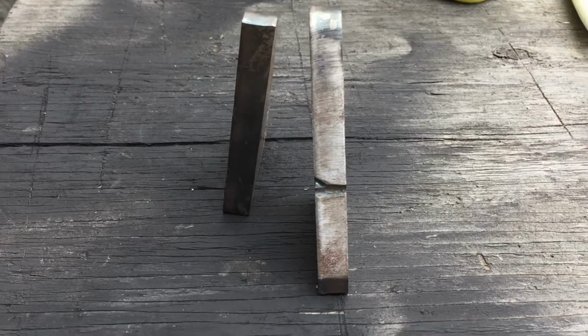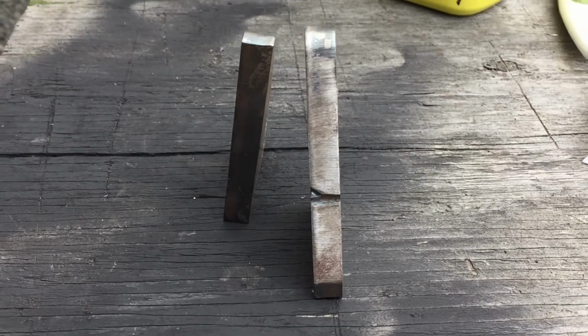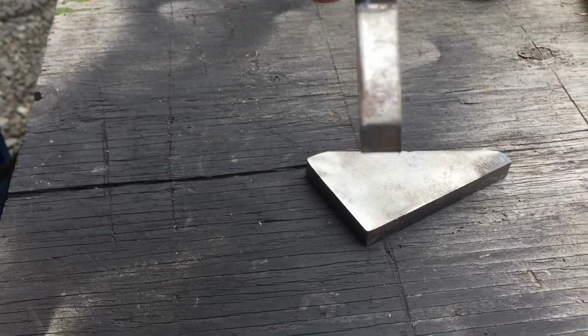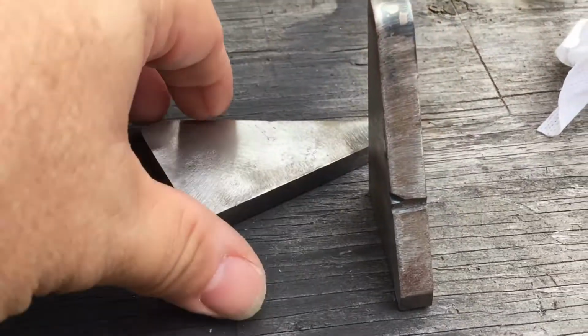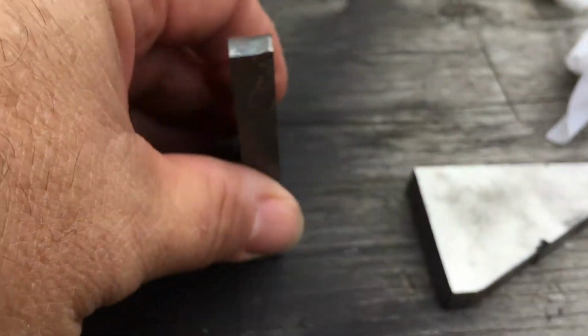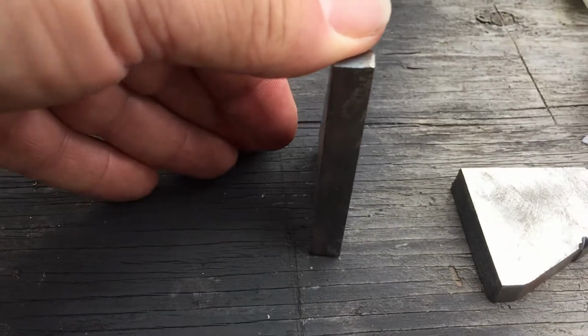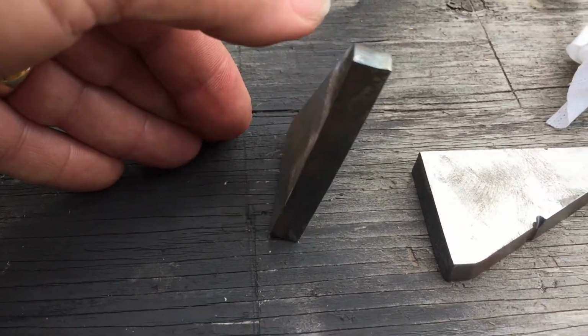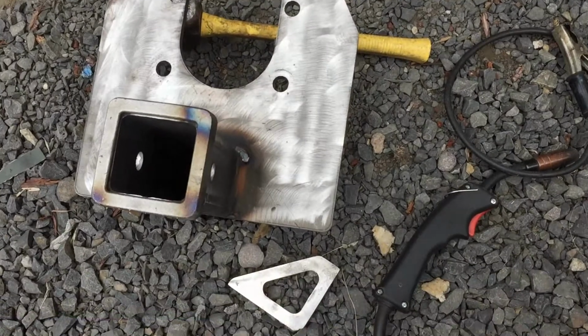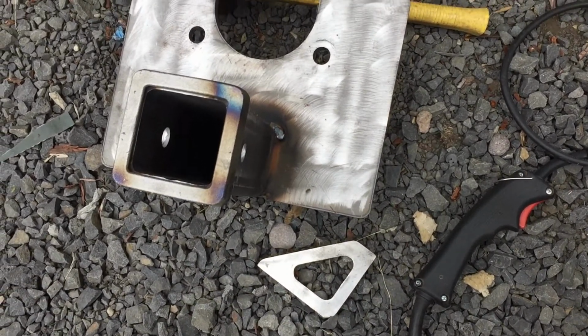Now these little pieces are just a little bit less refined. They do have kind of a beveled edge. I don't know if you can see that, but they're a little less refined. But you know what? Make sure you get these on straight, and a few beads of weld will actually fill in that gap. So it's not a big issue. And I'm going to start tack welding on these corner pieces.